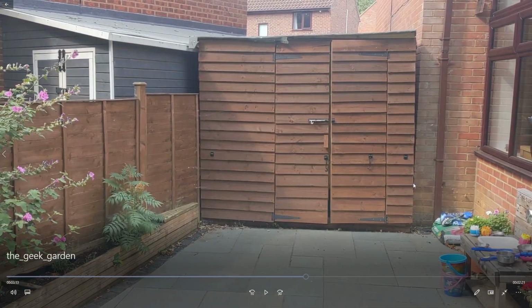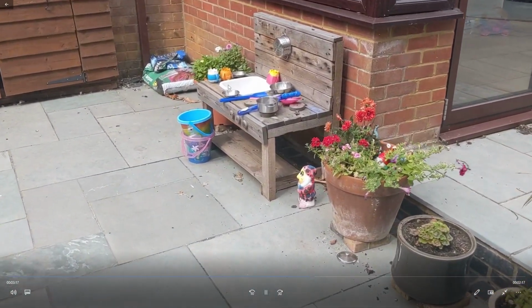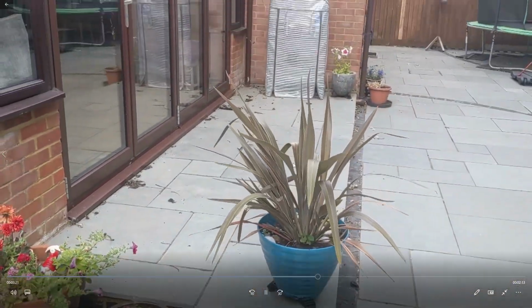There is the shed. That's where all the stuff goes. All the kids' toys go there, and the bikes and everything else. There's loads in there. It does go back a surprisingly long way, that shed. You'd think it'd be a little shed, but no, it's a bit like a TARDIS. It goes back quite some way. And then over here, we've got a lovely little mud kitchen type thing. And the kids do like this. They spend a lot of time there.